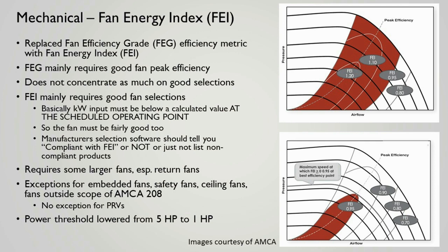So, data from a full year of production by one manufacturer showed selections made as low as 9% static efficiency. I've personally only seen them down to 19%, but apparently people do really undersized fans in some instances. So in my opinion, FEI will save significant energy in HVAC systems.